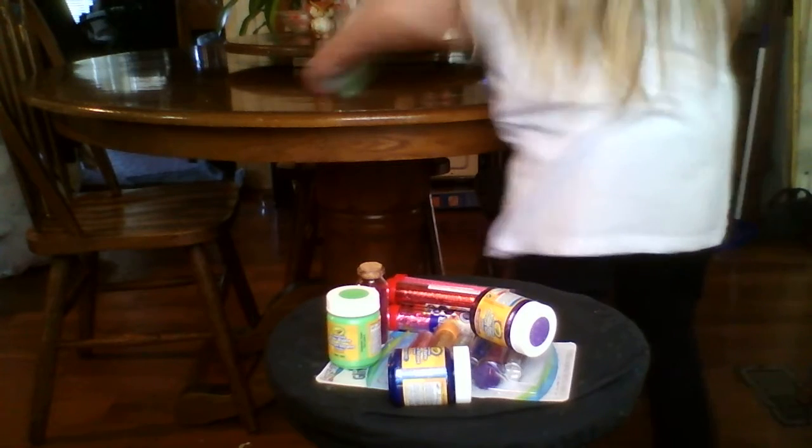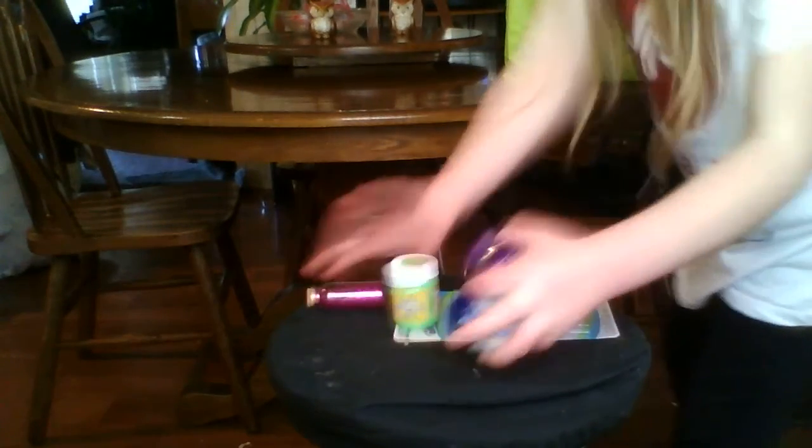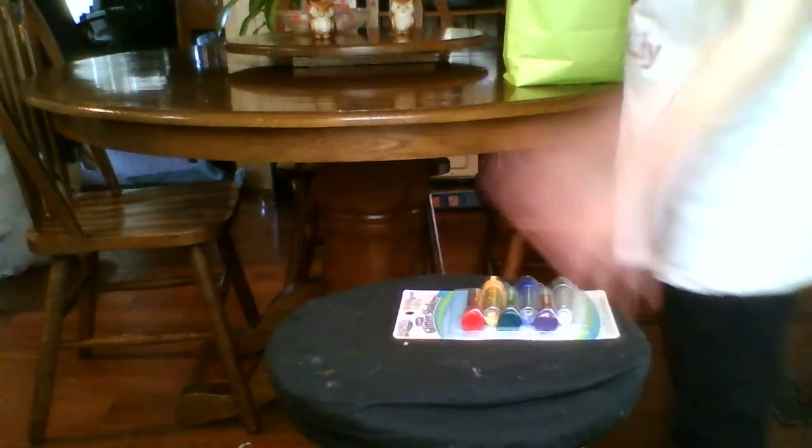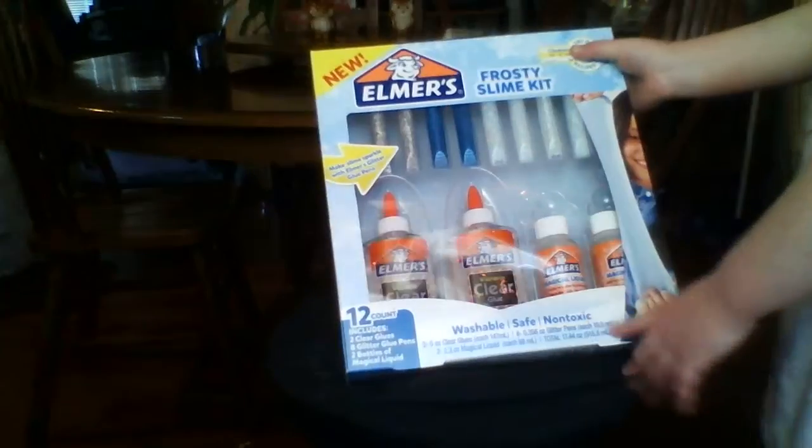And I really can't wait to try that metallic purple amethyst paint on this one, right with my holographic glitter. So then I got this Nickelodeon slime kit from my friend Heather. I got this Frosty slime kit.